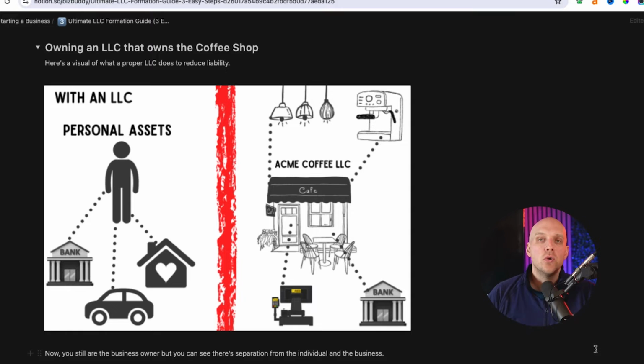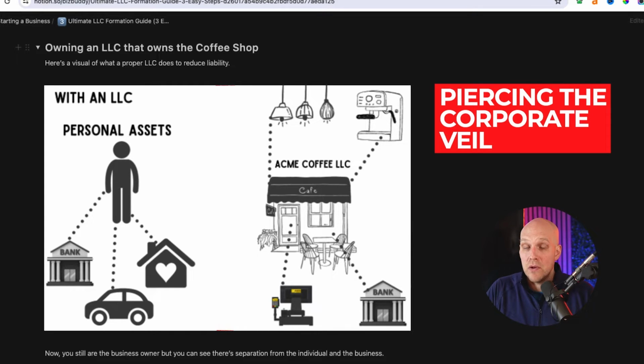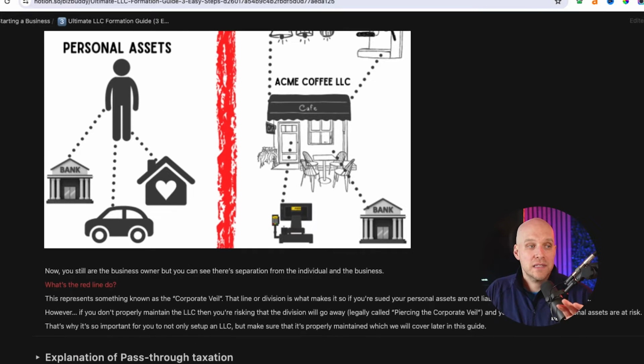Now, let's say that you never got a business bank account set up and you've been running the business through your personal bank account. This is something called commingling funds. And when this happens, if the attorney can present this evidence to the judge and the judge agrees with them, they're going to allow them to pierce the corporate veil. Basically, what that does is it gets rid of this red division in the middle of the graphic here. And when that happens, they can not only come after your business assets, but your personal assets as well. So it's really important that you understand all of these terms and how they apply to your LLC.